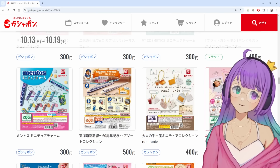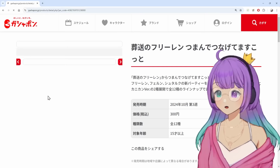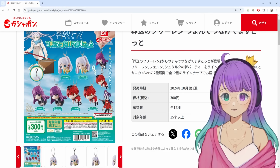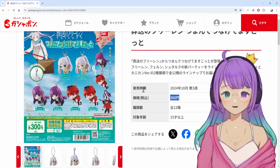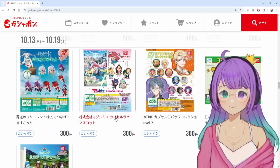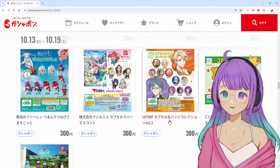And then, little magazine covers. That's cute. It's for a baby magazine. Reran! Okay, I saw pictures of these on social media and you can connect them so they look like they're all dangling. I kind of wouldn't mind getting one of each or both Rerans. I love Reran. Majiru Mie. Don't know this anime. 18 Trip. Didn't we see this stuff last time? I don't know what that is either.